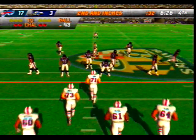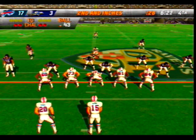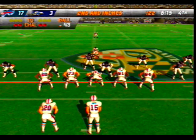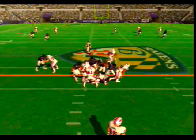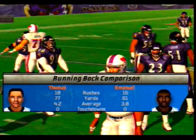Second down and short. Ball on the 43-yard line. Don't stop. Don't stop that motor. All right, now. Set. You can't stop me. Here we go. Let's go. Let's go now. Hands it off. Carter comes up to make the play at the 42-yard line.